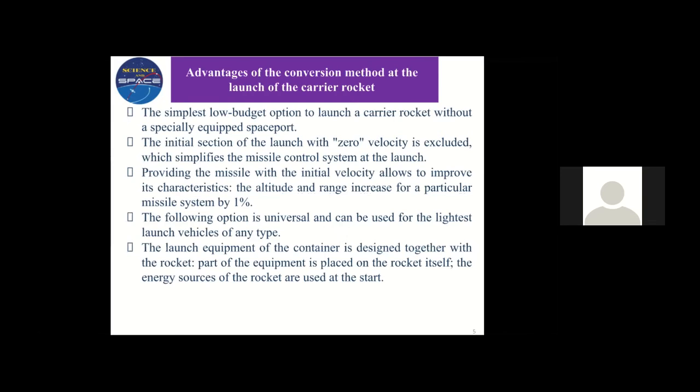Advantages of the conversion method at the launch of the carrier rocket. This is the simplest low-budget option to launch a carrier rocket without a specially equipped spaceport, so no specially equipped spaceport is needed. The initial section of the launch with zero velocity is excluded, which simplifies the missile control system at the launch. Providing the missile with the initial velocity allows to improve its characteristics. The altitude and range increase for a particular missile system by 1%.